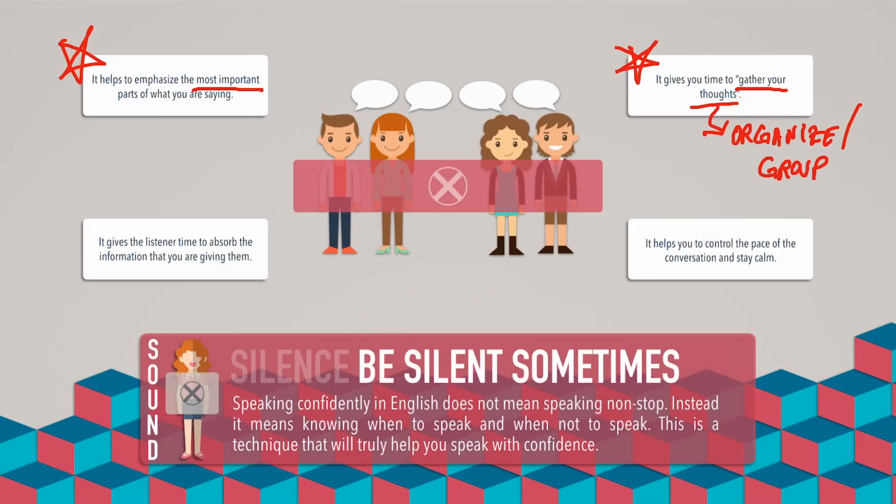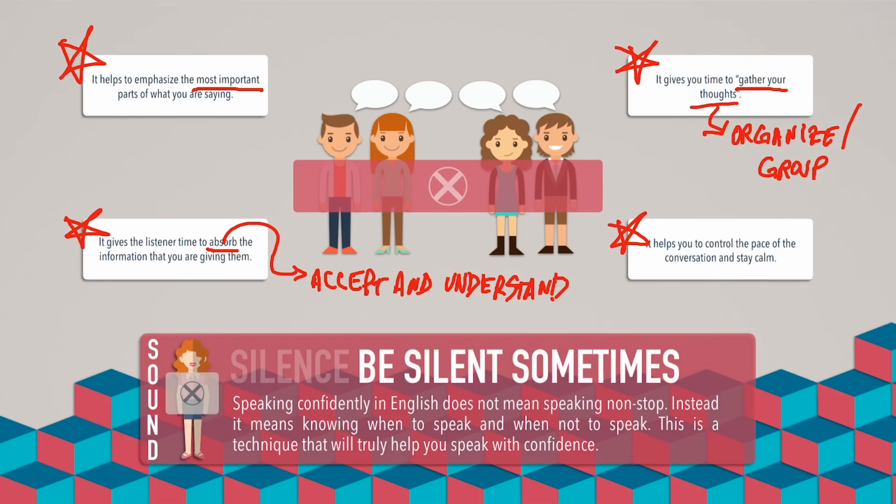When you're silent, you can think, and the person listening to you can also think about what you're saying. It also gives the listener time to absorb the information that you are giving them. Absorb means to accept and understand. Accept and understand, okay? It gives them time to do that. And it also helps you to control the pace of the conversation and stay calm. It puts you in control instead of the other person, which will help you feel more confident. All right, so let's keep going.